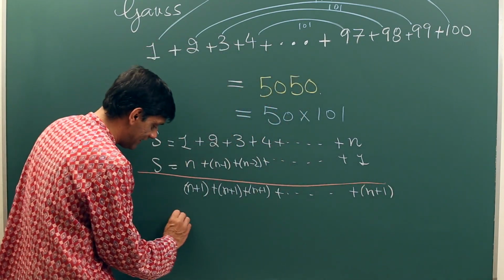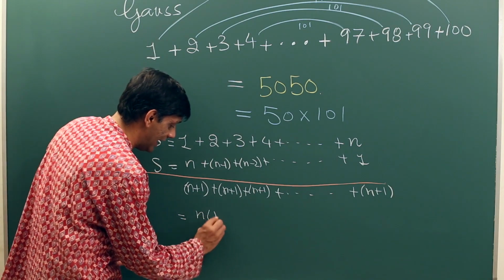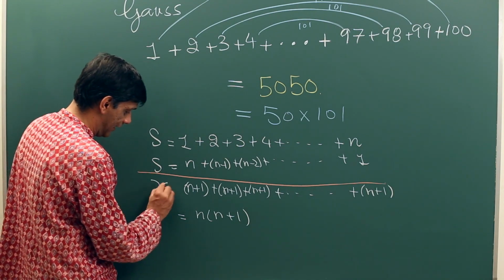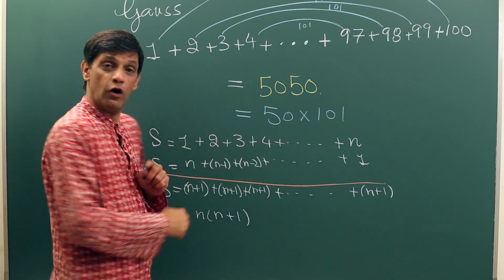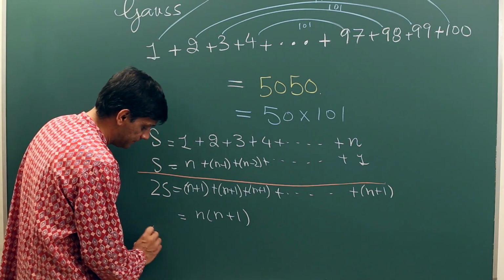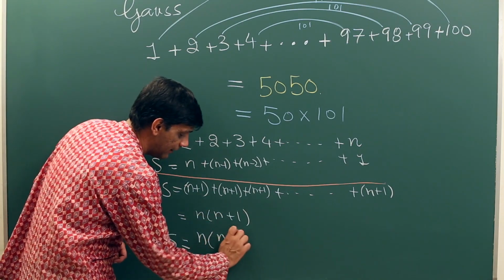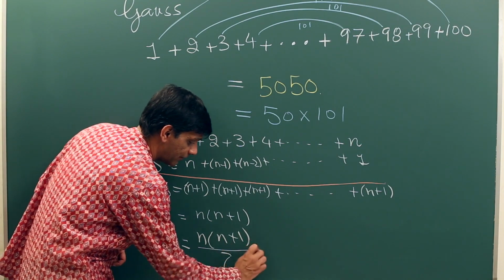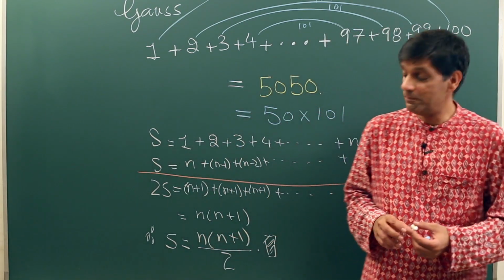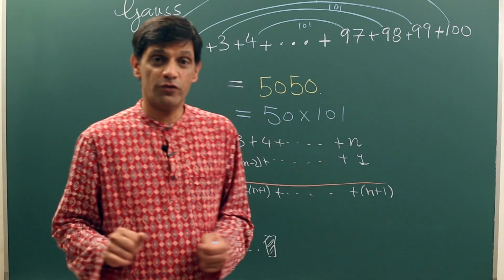And this repeated addition is just multiplication. So this is n times n plus 1. But this is twice the sum because we added 2 of these series. So if we want to calculate the actual sum, we'll have to divide this quantity by 2. And that is, let's give the credit to Gauss, even though it may have been known to other mathematicians, let's say this is Gauss's beautiful formula.